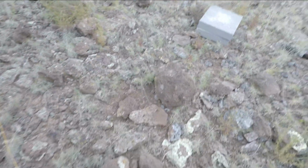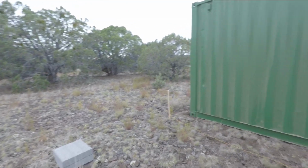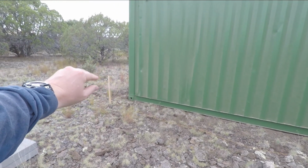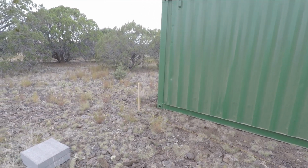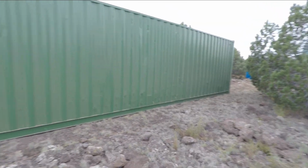Well, this rock is a little uneven, unlevel. So this is the low corner. It's not off by much. I probably only need to raise it up a couple of inches in this corner, maybe 3 inches, and then I need to raise it about 1.5 inches on that corner, and then it's level.